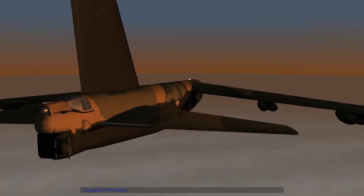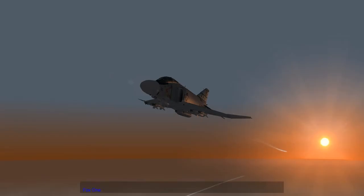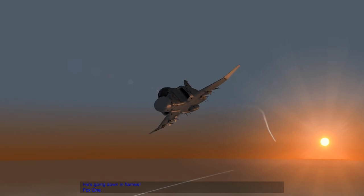B-52s continued to fly carpet bombing missions in Iraq, destroying target areas and demoralizing troops, many of whom surrendered following the strikes. 1,620 sorties were flown, dropping 40% of the total munitions fired from coalition forces.